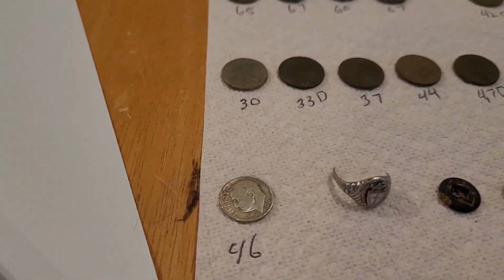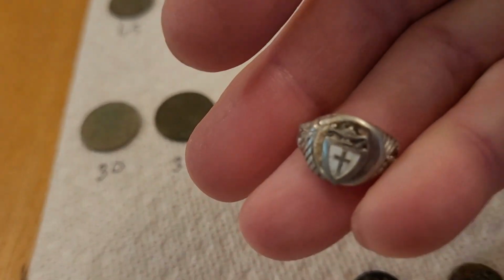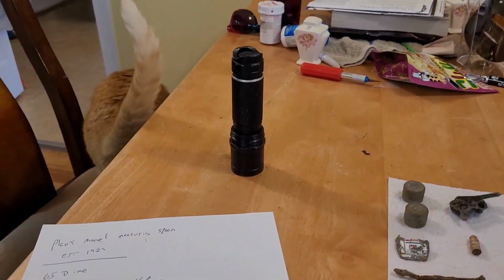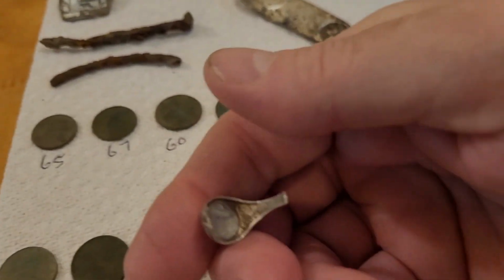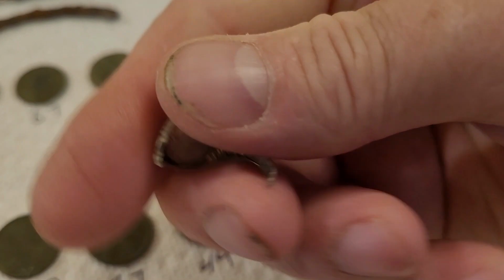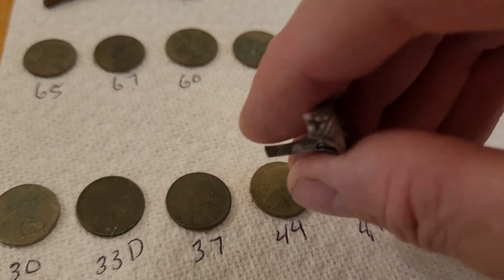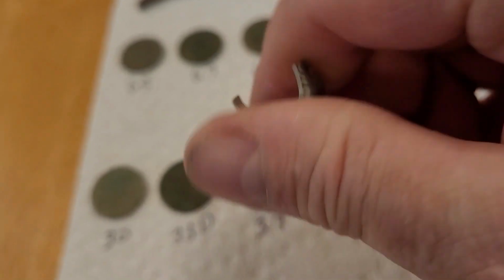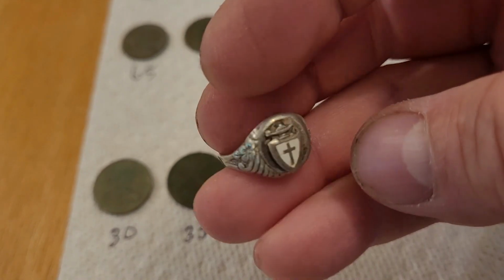Got myself a 46 Rosie. This is that silver ring. I just glued that piece back onto it. And she's running off with the pen. Okay. Like I said, goofy cat. But it does say sterling inside. Right there. Come on, focus for me. So, it is silver. Just a part of a silver ring. Must have been hit by the mower.